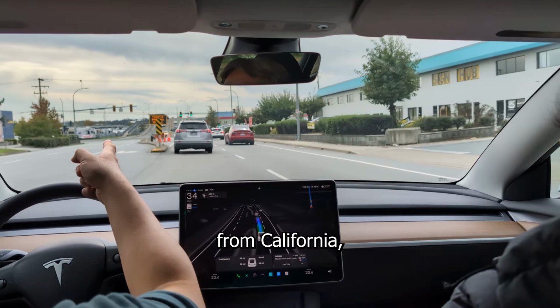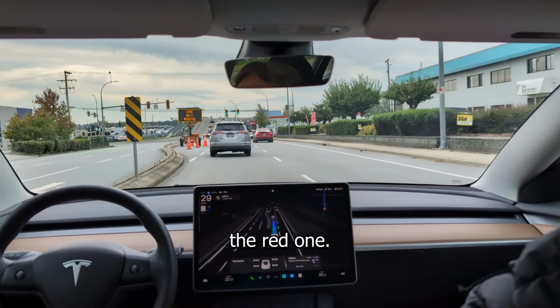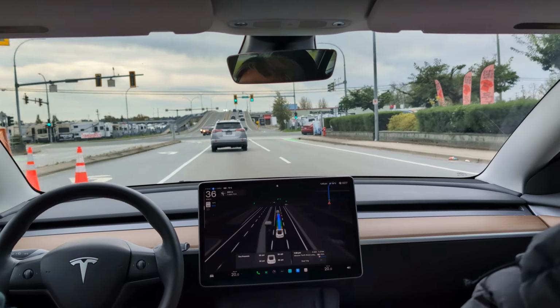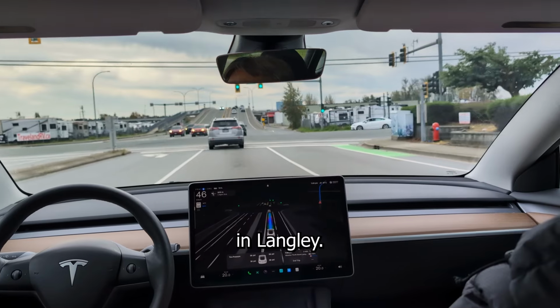There's another Tesla from California there. You see the red one? So here, so many Teslas in Langley.